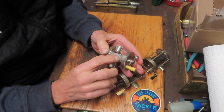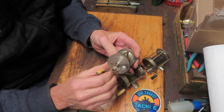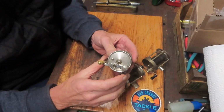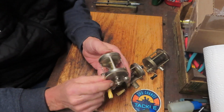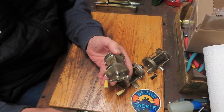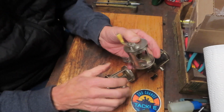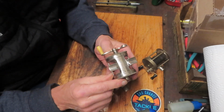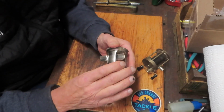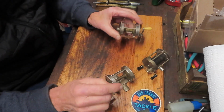So Meiselbach and Brother, they went from, I believe it was 1908 to 1918. So this reel was made before World War I. Think of the history you're holding in your hand here. And then they changed but continued to make Meiselbach in Newark from 1921 to 25. The stamping on that one would be Meiselbach Manufacturing Company.